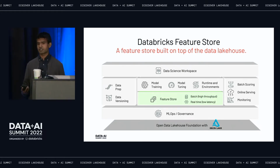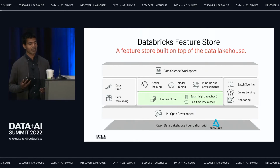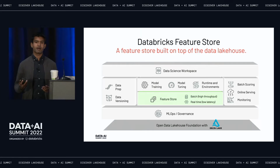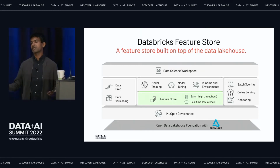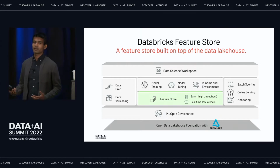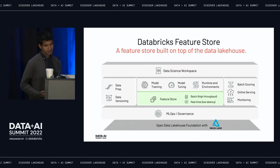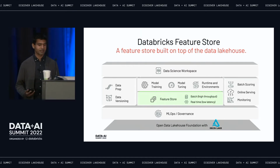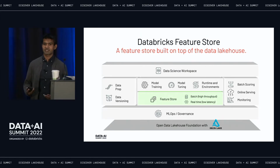Feature Store is integrated with Spark, enabling automatic lineage tracking. And finally, it's integrated with MLflow, which means that the feature metadata is associated with models that were trained using those features, enabling not only a full lineage story between features and models, but also enabling models to look up feature values at inference time. And because Databricks Feature Store is built on top of the lakehouse, it fits into your existing data architecture and solves the previously discussed challenges.